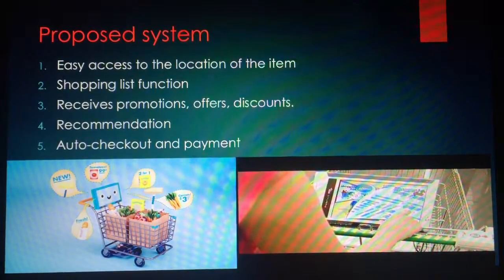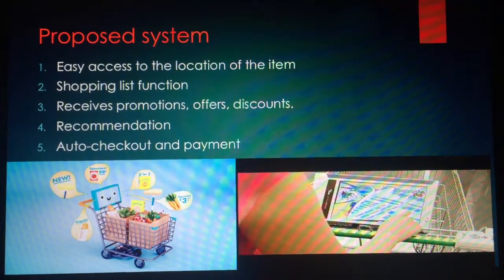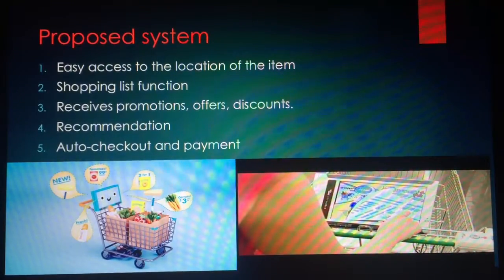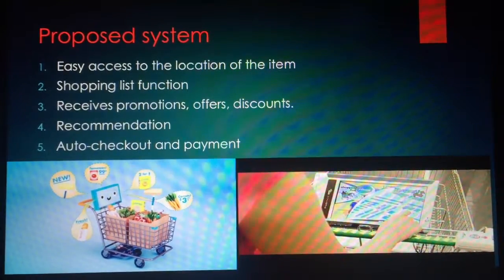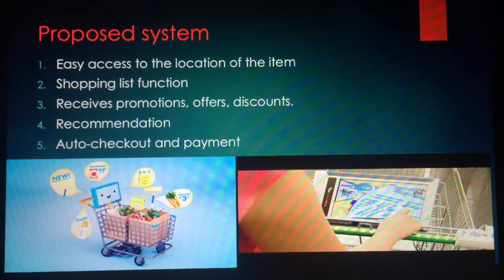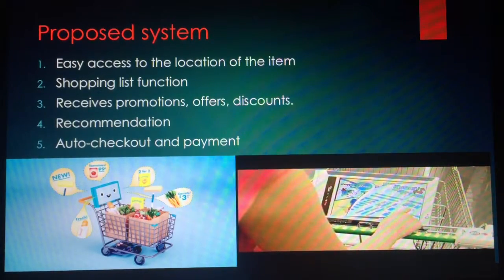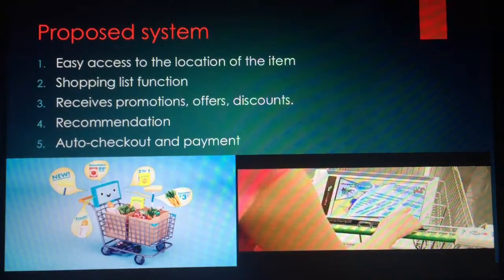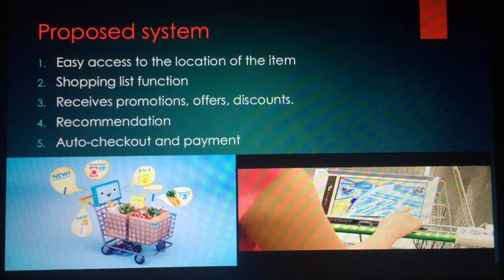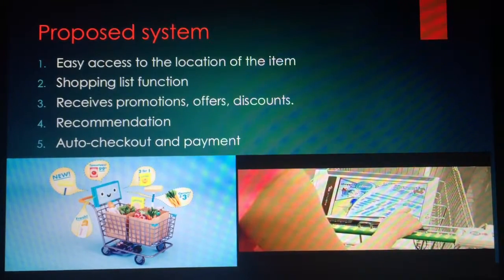As after the customer inputs the product which they want to buy in the system, the application will automatically show them the location and take you to the correct aisle through the shortest way without wasting any time here and there. Secondly, there is a shopping list function, and in this function, the customer can enter all the items or whole shopping list they want to buy before starting their shopping.